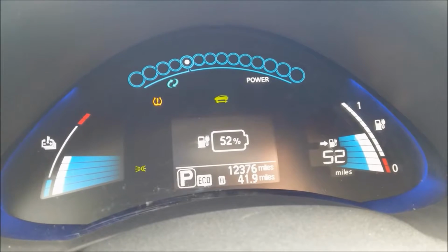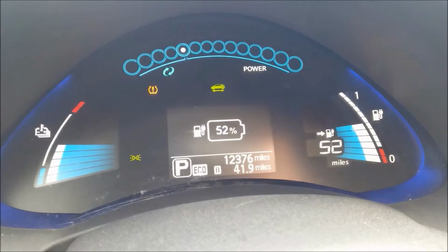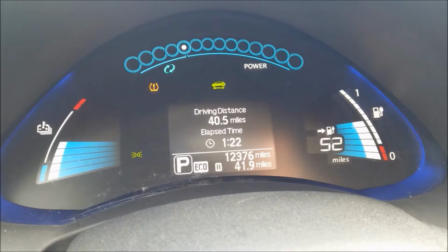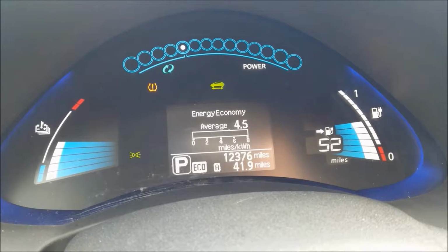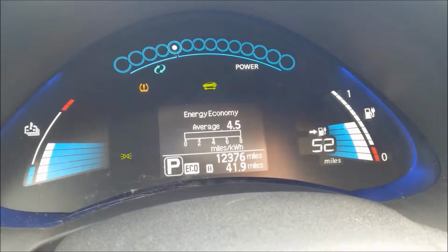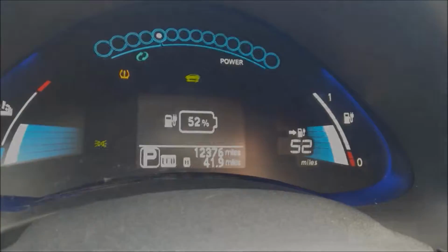So far this week, I've driven 41.9 miles, and I've used 40 miles of my range and 48% of my battery. So we're pretty spot on here, pretty close. Let's take a look at some of the other numbers we haven't looked at. I've been in the car 40.5 miles, an hour and 22 minutes. I have a 4.5 miles per kilowatt hour average. Now that is below my average. My average is 4.9. It's been cold though, so that explains the half a kilowatt hour drop there to 4.5, and then back to 52%. Okay, that's it.